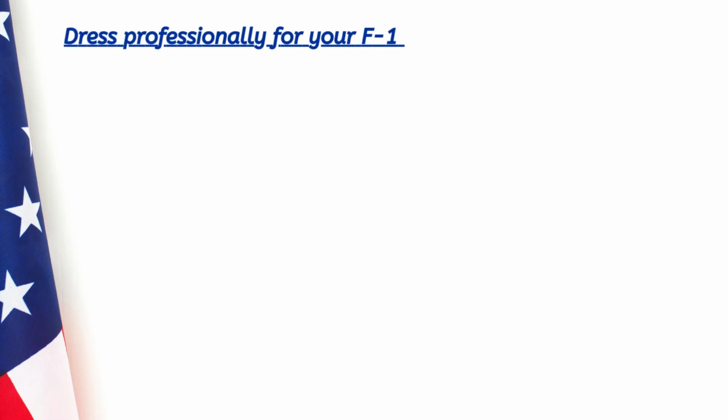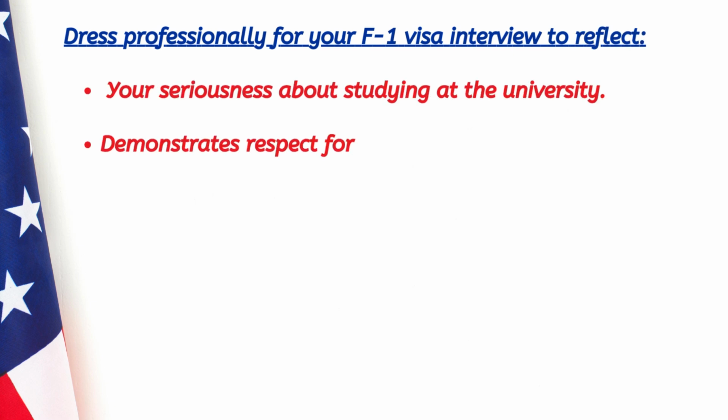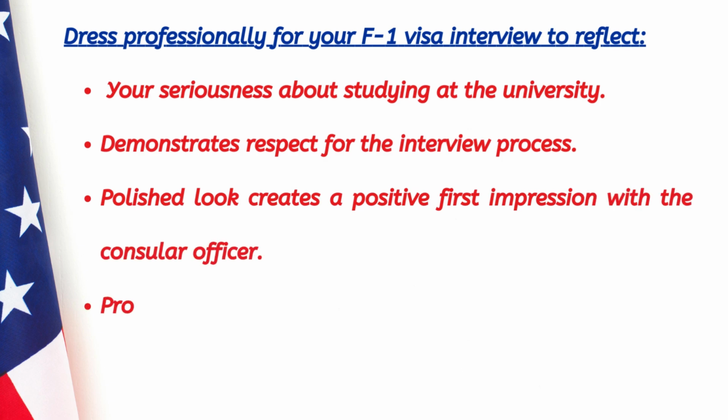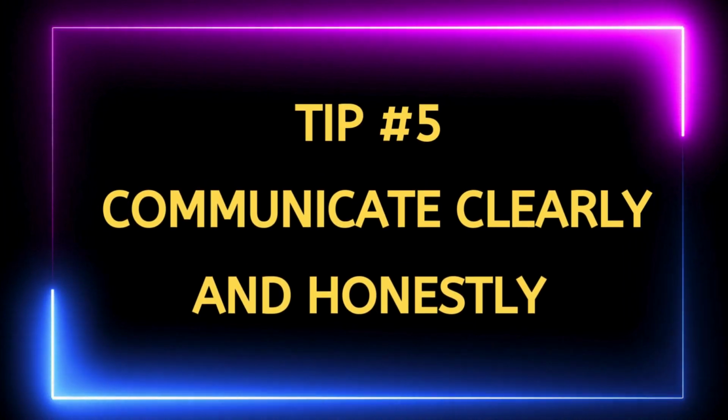Friends, when attending your F1 visa interview, always dress professionally. This choice reflects your seriousness about studying at a university and demonstrates respect for the interview process. A neat and polished appearance can create a positive first impression and sets the tone for a positive discussion with the consular officer. And we come to tip number 5.